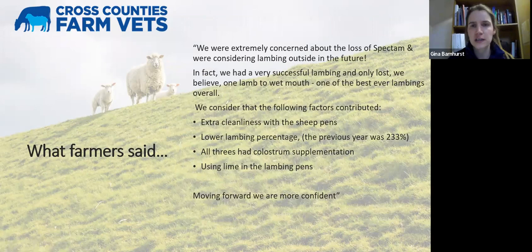Again, very worried. They had actually wondered if they would have to lamb outside in the future, which, although it can be a positive change a lot of people can make, for them wasn't something they were particularly keen on. And again, they know full well that year on year things do change. They do think that the good weather that they had around their lambing last year did help. They could get lambs turned out very quickly.